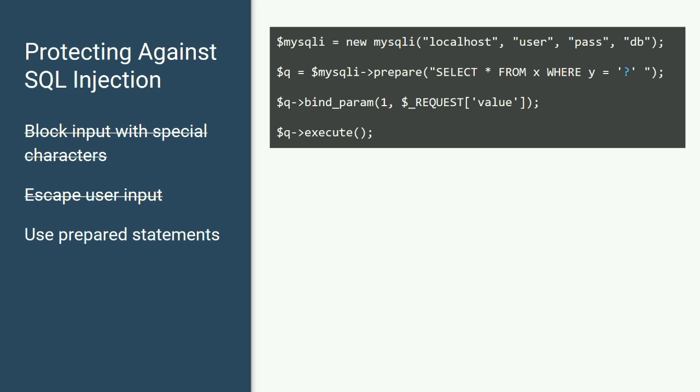I don't want to have to deal with, did I escape it? Did I not? Did I escape it twice? Did I unescape it? I don't want to deal with that. You do it for me. Here's the query I want to run. Here's the value I want to insert as that first parameter, and then execute it. And that's basically all you have to do with a prepared statement.